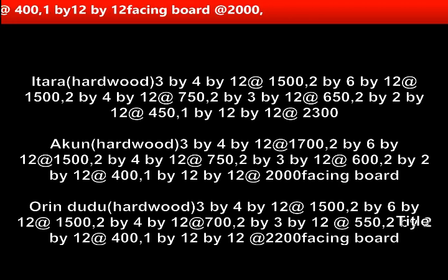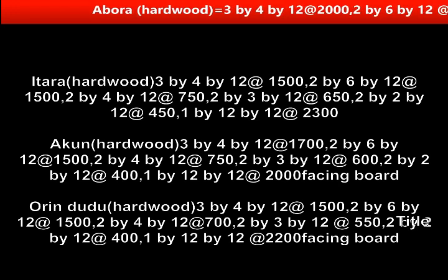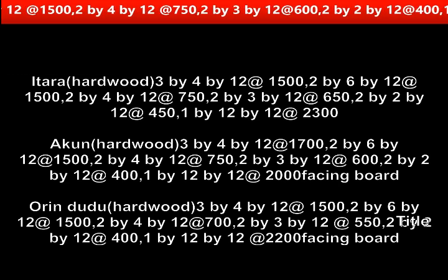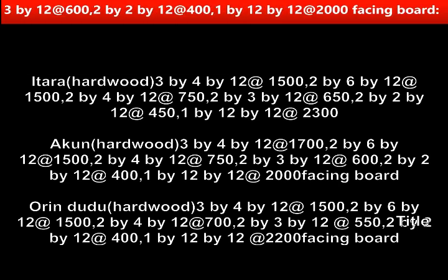They have facing board, which is the one that they use to cap around. If you're not doing a parapet, you have to do facing board. Instead of a parapet, if you don't want to spend so much money, you use that facing board to cap your roof right round. Okay, so we move to another one.